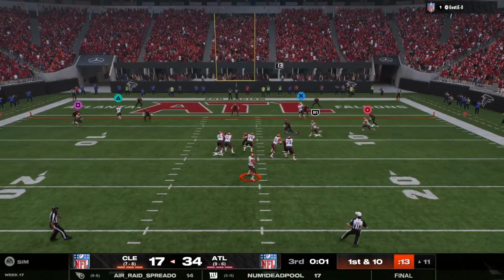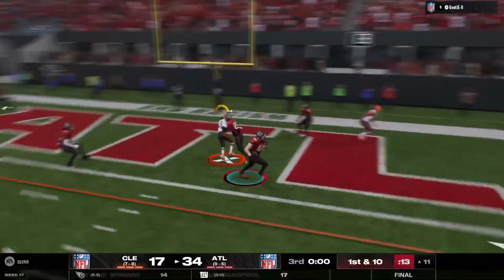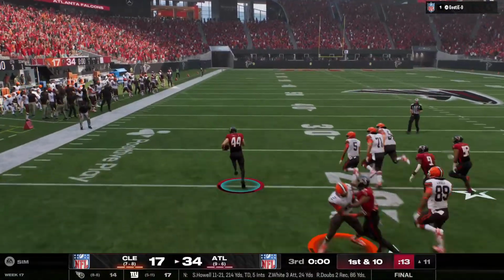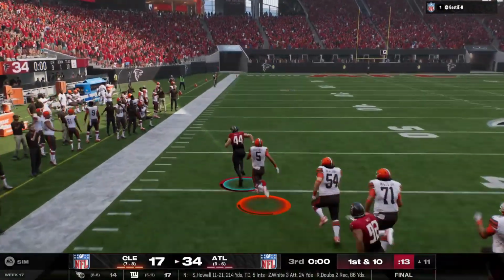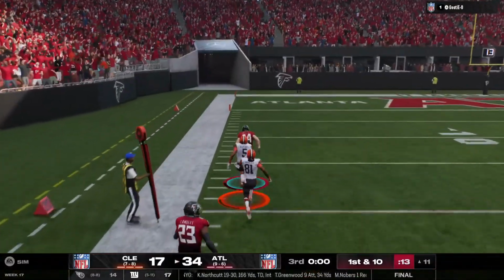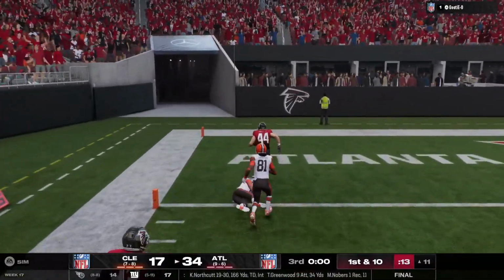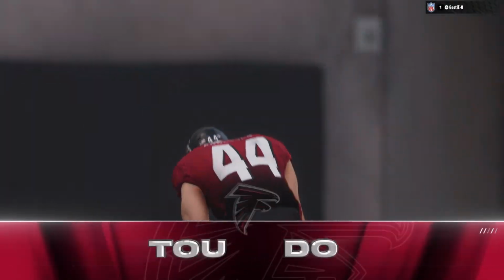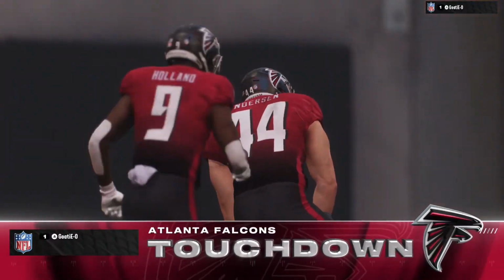Now on first down, he'll drop to throw it. And it's intercepted at the goal line. Picked off by Troy Anderson. And he takes this one back into the end zone, and the Falcon defense has a touchdown.